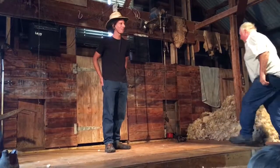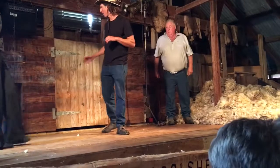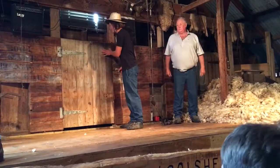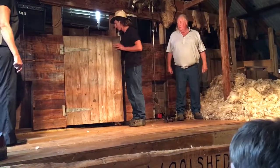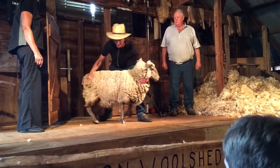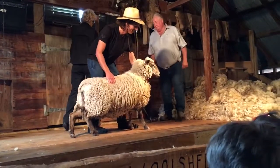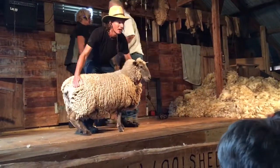So I've got myself a big Romney cross in here. What we're going to do is just open the door. This is what we call the catching pen. We'll see if she wants to come out. Here she comes. Probably the biggest, fattest one that we had out there. So hopefully she shears nicely with us today.